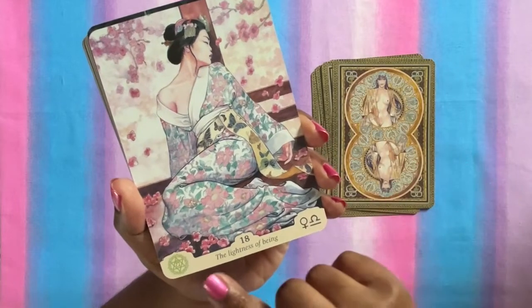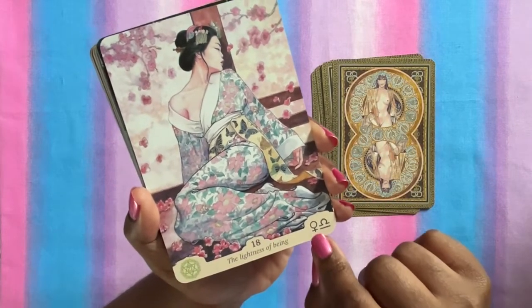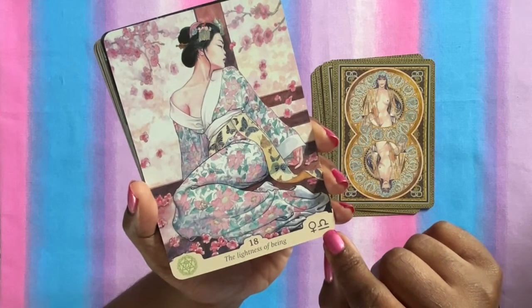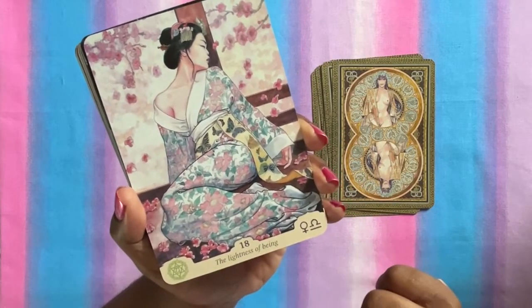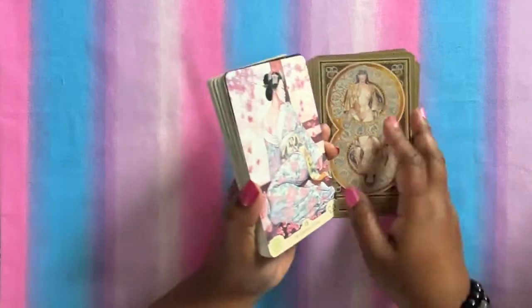Okay, this is, I think, the last one I can show. So this is the heart chakra and Venus in, what is this one? Uranus, maybe? I don't even know. Is that Libra? I don't know. The lightness of being. It's very pretty. All right, so that's all I can do for you guys here. So that's the Manara erotic oracle.